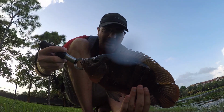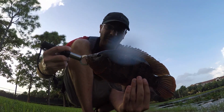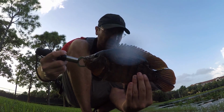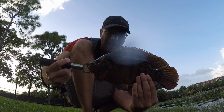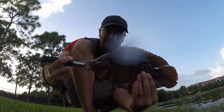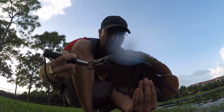All right, another decent sized Mayan cichlid. All three of these that I caught later on today have been a really, really nice size. That one small one early on, but nice sized fish. I'm surprised I was able to get him through those lily pads. We'll let this one go, and this is gonna be our last one because I'm gonna call it a day. So I'll be right back with a quick wrap up.